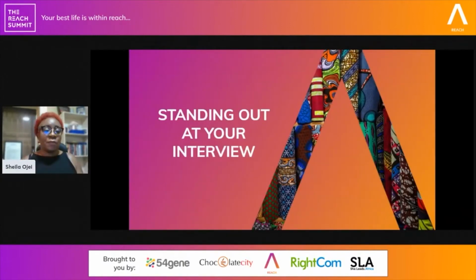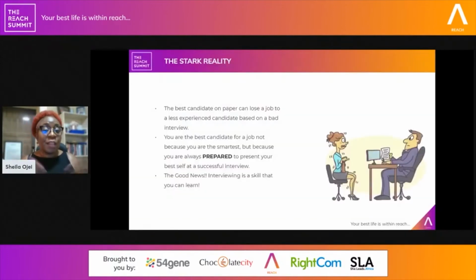And so we come to the final stage of standing out, and that is standing out at your interview. Personally, this is my favorite part of the job application process, because this is the time where the recruiter finally gets to see you face to face. Think about it like going on a first date, right? The best candidates on paper can lose a job to a less experienced candidate based on a bad interview.